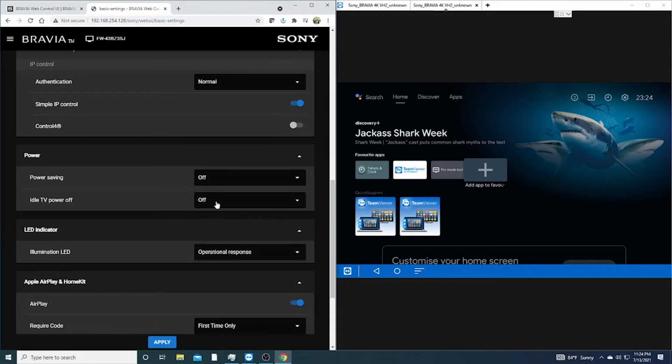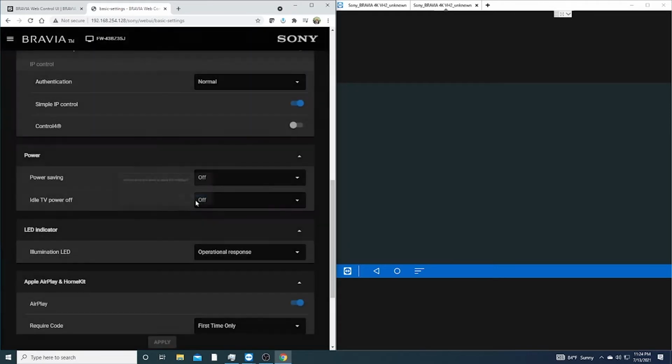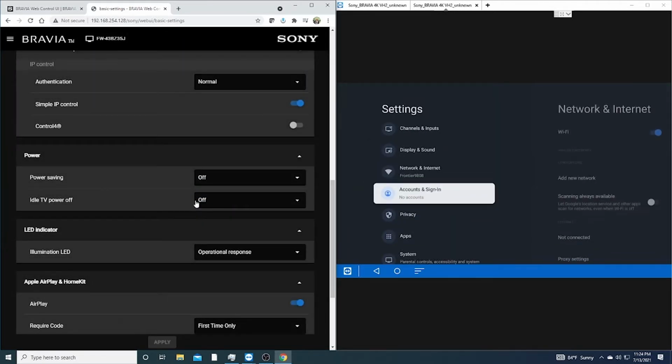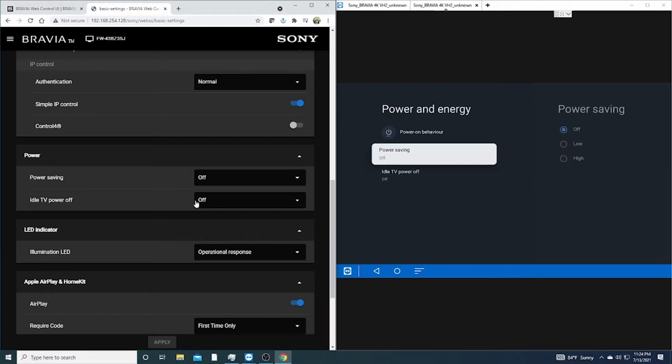Let's go ahead and select Off, then click Apply, and you'll see that reflection on my right-hand side while it's applying. Let's go ahead and confirm that in case you don't trust it. I'll scroll down to our system under Power and Energy, and they should match. So you'll see after applying those settings on the Bravia Web Control UI, power saving is off and so is Idle TV Power off.